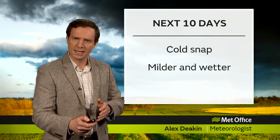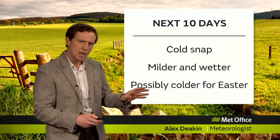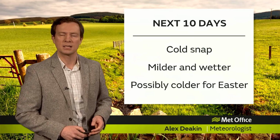What happens beyond that into next week and as we approach the Easter weekend, well, there's quite a lot of uncertainty, as we will see, but some hints that it might just turn a little bit colder. That's all it is at this stage, however. As I said, more on that in just a second.